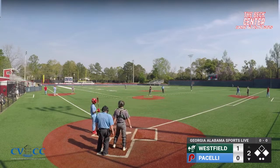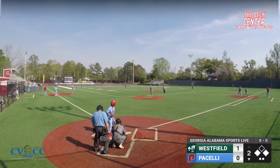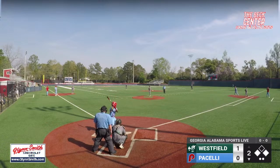Vaughn, the number 8 hitter. He's a sophomore. Vaughn is hitting .116, but he also has 3 sacrifice flies. He's driven in 7 runs on the season. He's got a couple of doubles and scored 10 runs.